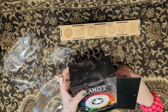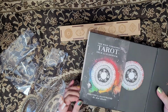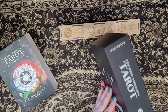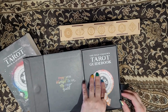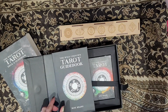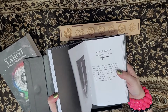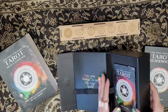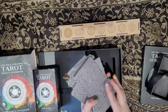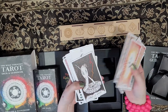So inside this kit, let's see what we have. You don't want to wreck it. I guess you just pull the sleeve off. And then you have this little case, guidebook, very nice. Very similar to the guidebook you get with the Spirit Animals deck that I have. Very cool. And then you have the actual cards. It's the back. It's the front. Very nice. Beautiful artwork, of course.